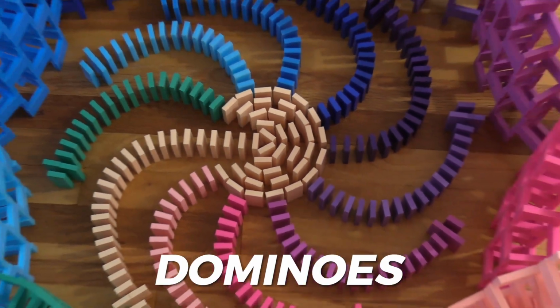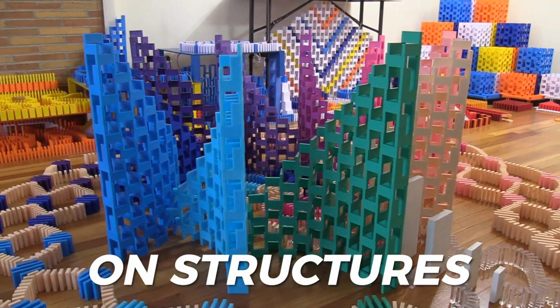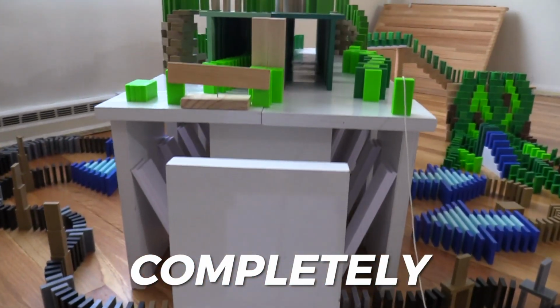Every time I think dominoes have reached their limits, someone comes in and innovates on structures, and it completely blows my mind.